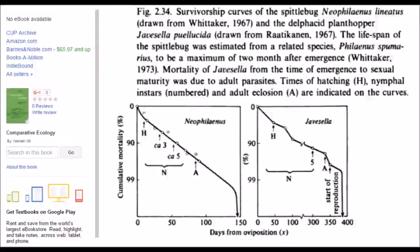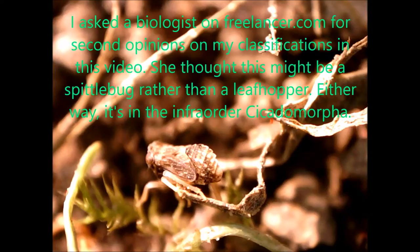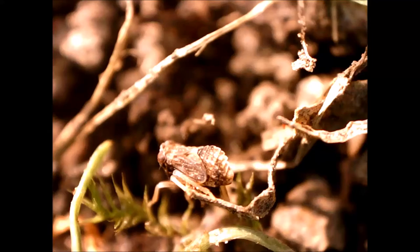I began my search from my front doorstep. This is an interesting specimen. I think it's a leafhopper of some sort, though if I get this or any other classifications wrong, please let me know. Following is some general information about leafhoppers, but I don't know if it applies to this individual specifically.